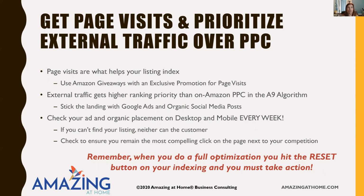So it's really, really important that you not just focus on Amazon PPC. I have met so many sellers that are spending so much money on Amazon PPC and they have never run any external traffic. Meanwhile, I spend 10 cents a click on Google and I'm able to maintain my rank. I'm able to drive tons of traffic and that alone has tripled my sales. So, you know, they're paying $2 for a click. I'm paying 10 cents on Google.